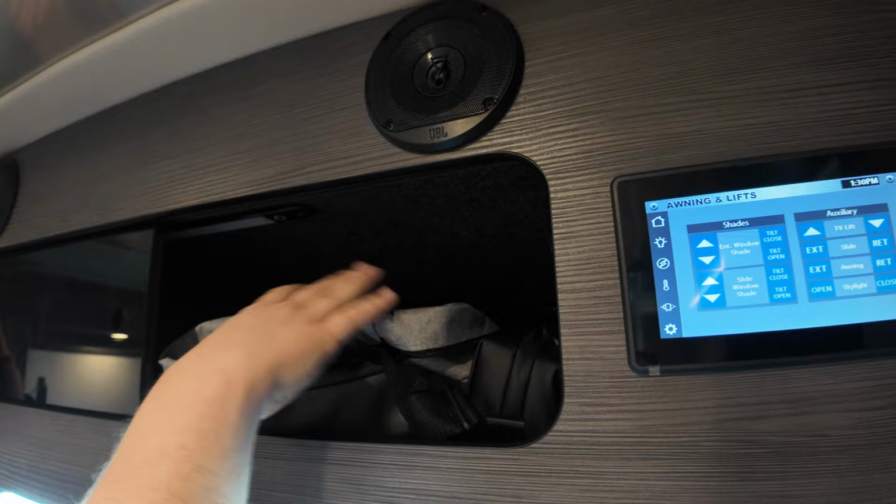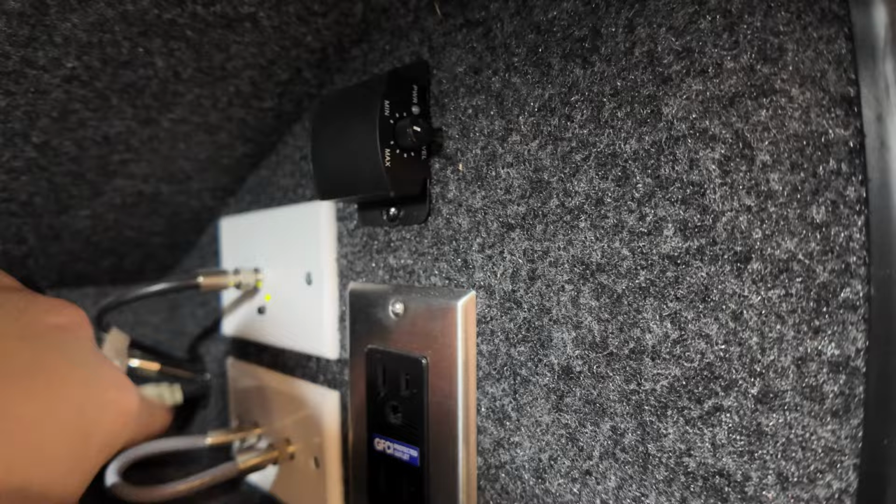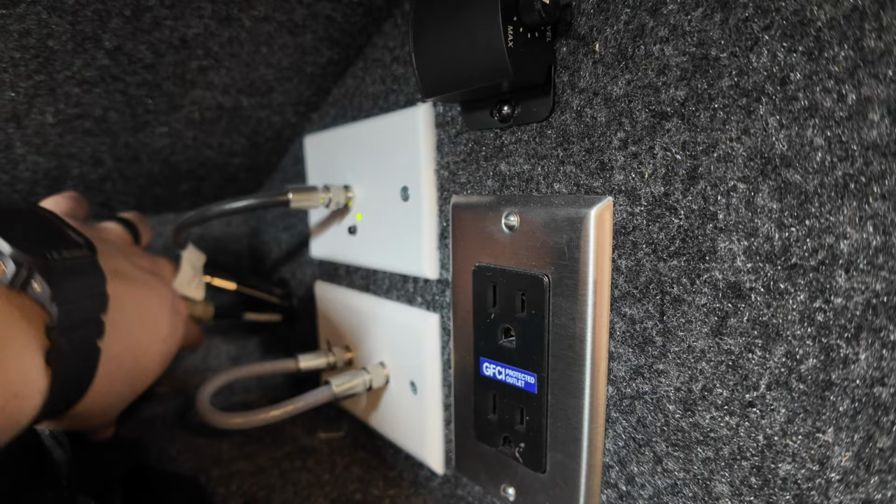So we've got the pack that comes with the Atlas up here stored for now. We also have a subwoofer control there. Let me turn some light on. Subwoofer control. And then you do have some power up here, as well as your HD antenna power right there. There are some HDMI plugs here to plug in various things you might want, your DVD players, Roku TVs, Apple TVs, whatever it might be.